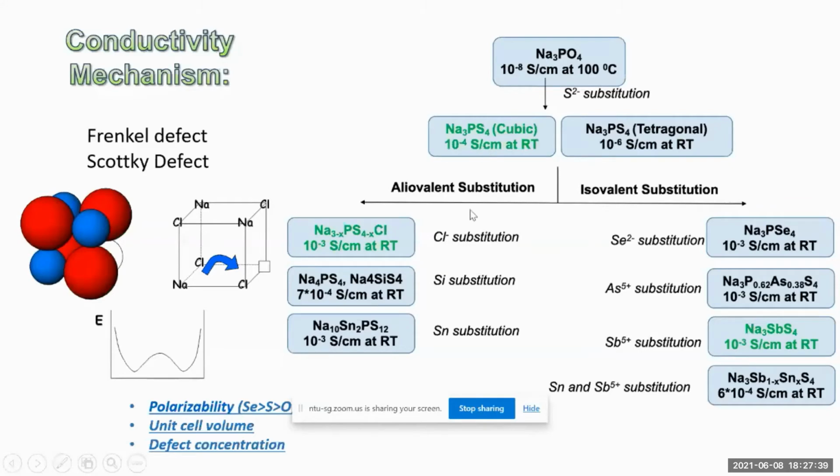And then what you can do is oligovalent substitution or isovalent substitution. Oligovalent substitution creates a lot of defects, sodium vacancies, and isovalent substitution will either make a more polarizable moiety, or it can increase the cell volume, and somehow the conductivity also increases. So these are the parameters we can play with to increase the conductivity of the solid electrolyte, because we need a highly conductive solid electrolyte, close to liquid, to make the battery functional in solid state.